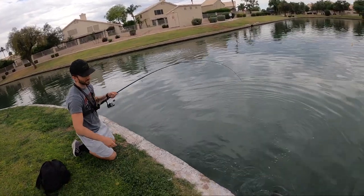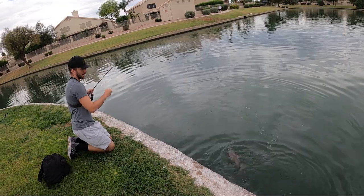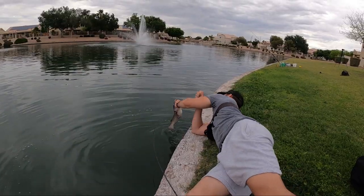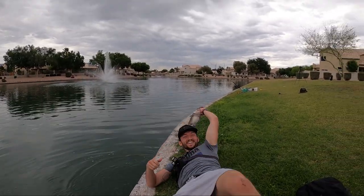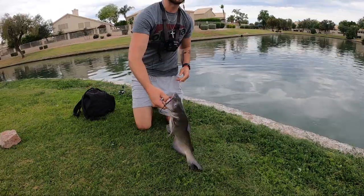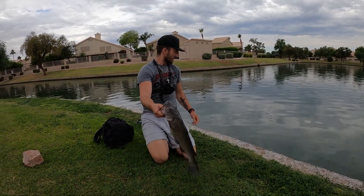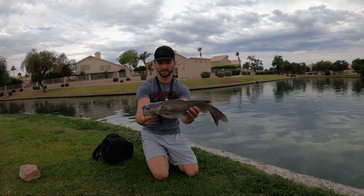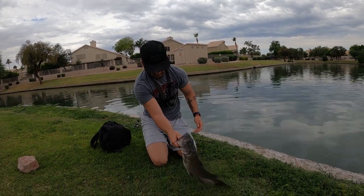himself. Oh, dude, that's a perfect fish. Look at that head. Lip him like a bass. Almost there. Yes. Oh, look at the belly on that thing. That was a fat piece of chicken liver. Heck yeah. Look at that. That's freaking awesome. Beautiful cat right there, guys.